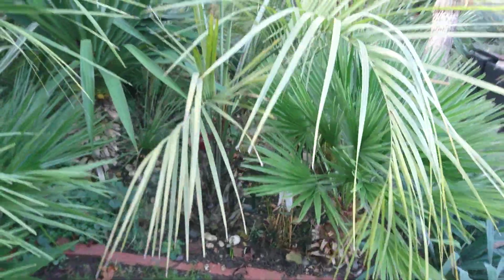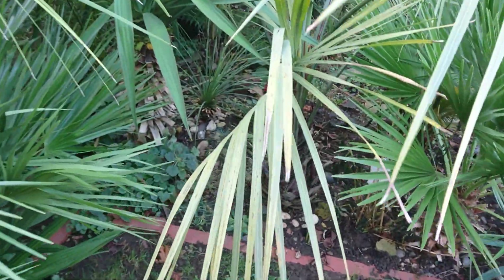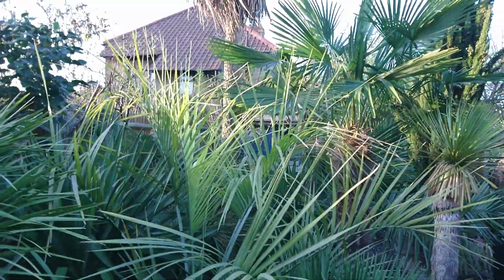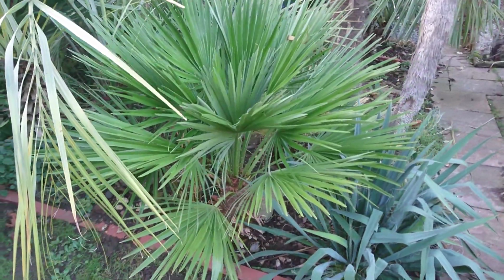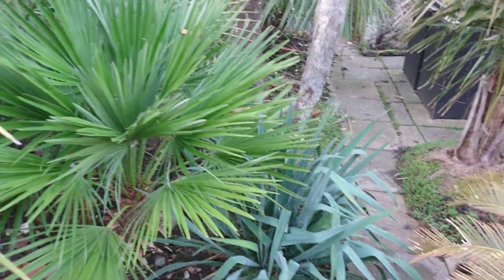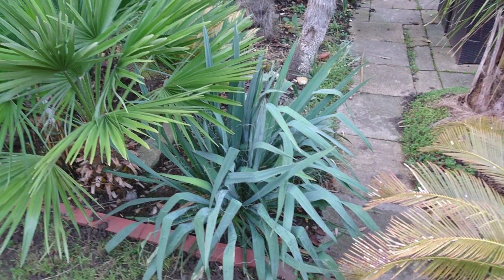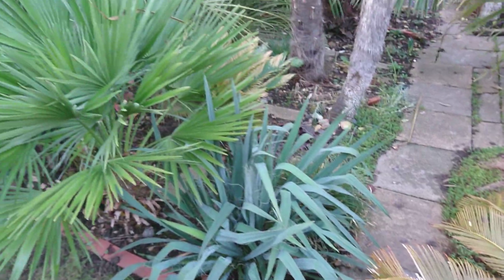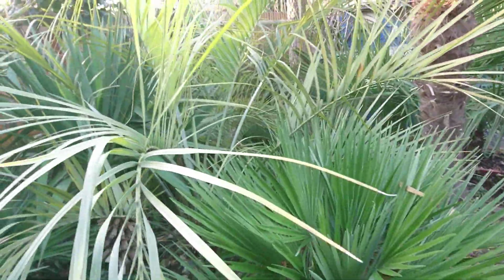This Butia hybrid was looking quite sorry at some point, to be honest, and I can see some little damage here, but on the whole, it's still beautiful and it's beginning to perk up actually. Chamaerops humilis Etna Star, perfect, nothing really wrong with it. This little Yucca, which I'm not too sure about the name, is looking nicely as well. So yeah, so far so great actually.